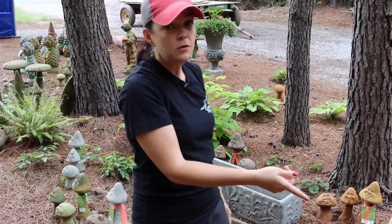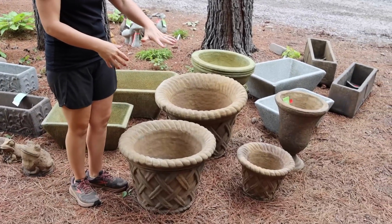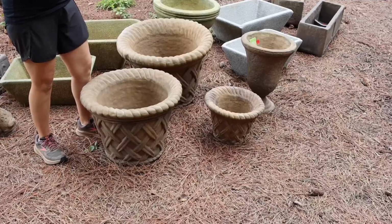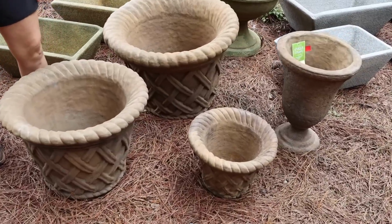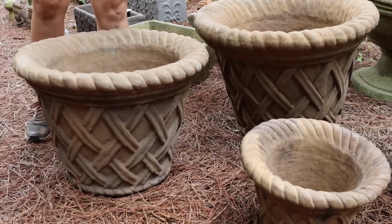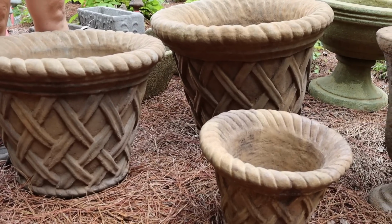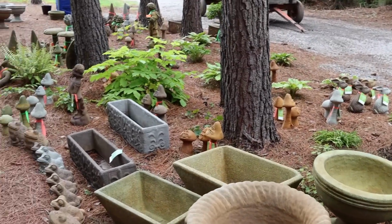This rope and weave, these are planters. It's the same design on all of them, but they just come in different sizes. My mom had gotten this exact same design, a different color, but she did different sizes too and grouped them together. So this makes a great collection if you want to put, say, a big huge hosta or hydrangea, something different here, and then an annual in the bottom one. So they all tie in together really nicely. You can make a nice collection with them for sure.